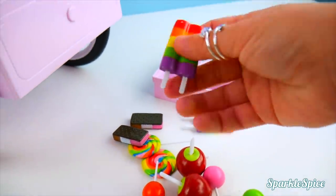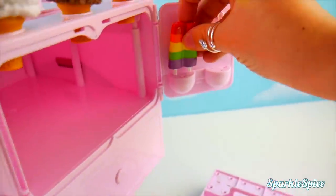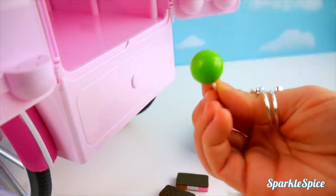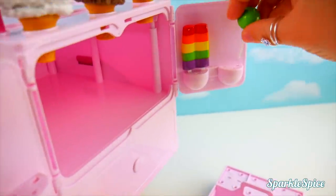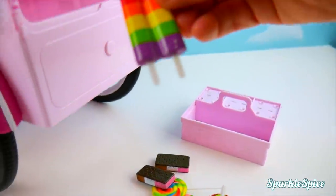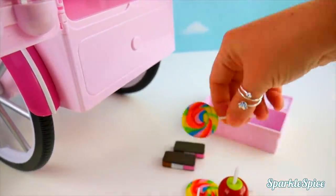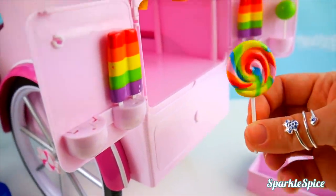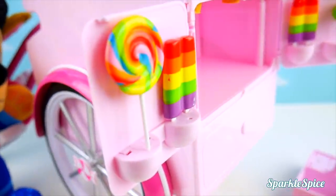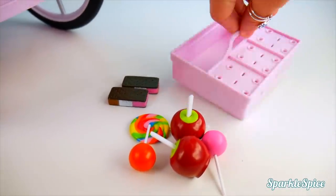We can put some popsicles in the doors. These are rainbow colored. They'll slide right in here. And I can take one of these yummy green pops and put it over here. That's fun. I'll take another rainbow pop to put in the door. And then why don't we try putting one of these swirl pops in? It can go on this side. Perfect. Chase, throw in the cake. Okay, let's organize our little cart now.